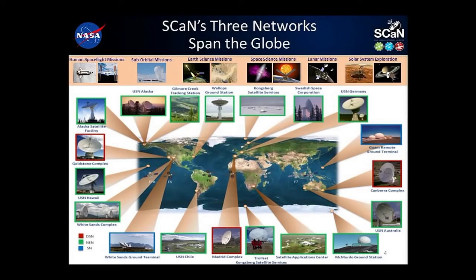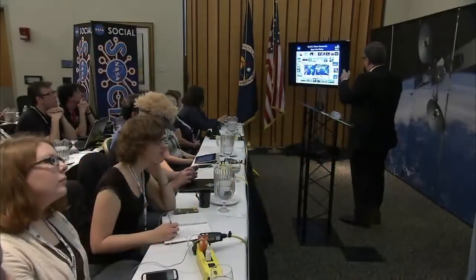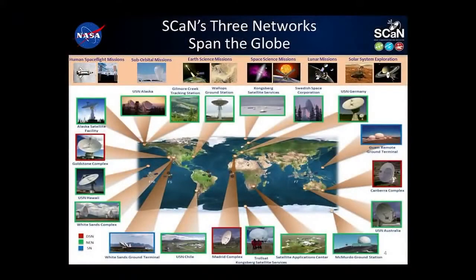We also have the Deep Space Network, 3 stations distributed worldwide, separated by 120 degrees one from the other, to provide 24/7 support to all of our deep space missions. And they are colored in burgundy. Burgundy, I like wine, so I don't know whether this is burgundy or not. And we have the blue color, which represents the space network. We have the 2 main stations down in New Mexico.